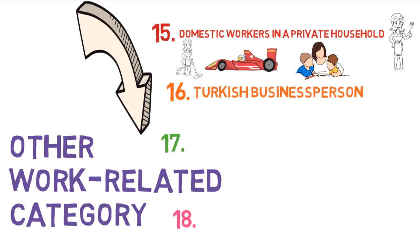Type visa number 16, Turkish business person visa. You can apply for a Turkish business person visa if you are a Turkish national and you want to start a new business in the UK, or you want to come to the UK and help and run an established business.